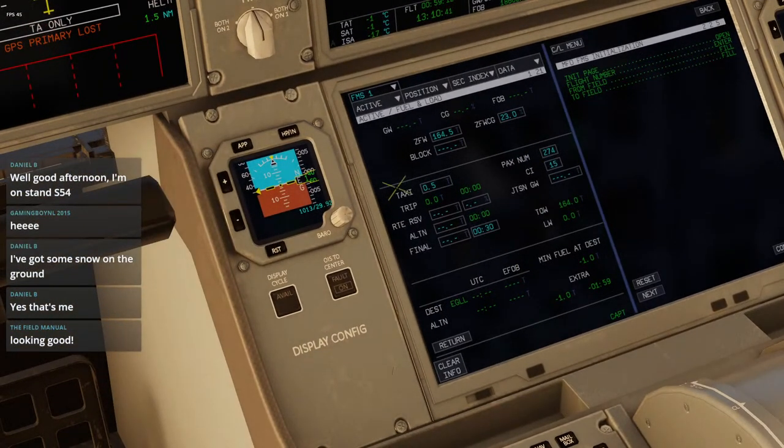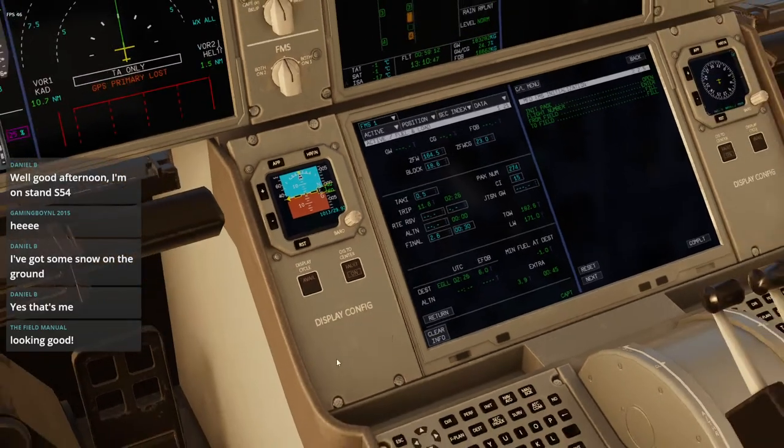Block fuel on board, 18.6. Helsinki Tower, good afternoon. Finnair 8. That's about all we need.